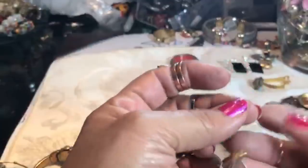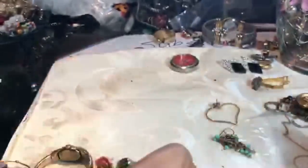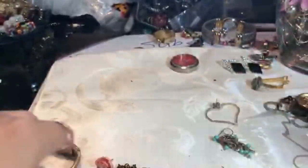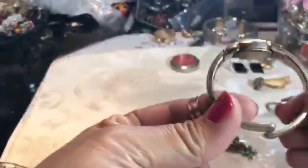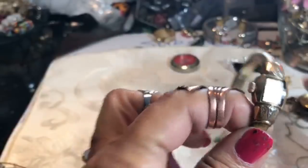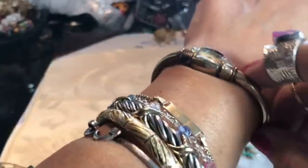Here's a, it's kind of an earring. Lots of pieces of earrings here. I'm not even going to show you those, but this is a nice stone here, the yellow one. Here's a little, wow, this is tiny. This is vintage too, though. Look at that face. There is no way, well, maybe somebody really small could wear that. But look at that. Yeah, I guess you still could wear it.